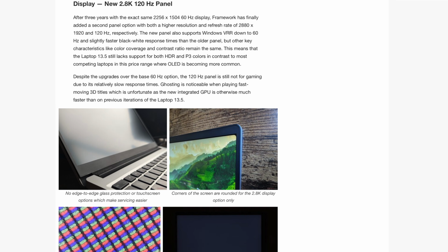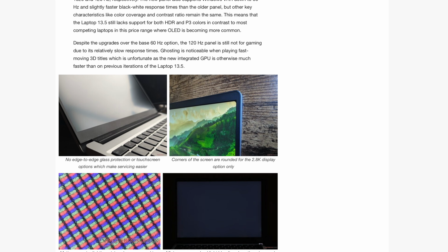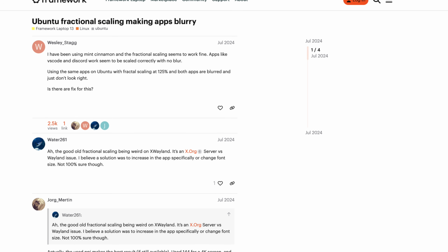I went ahead and picked up the 2.8K matte display, and that's one of the best displays available on a laptop, period. And it's perfect for Linux because at 2880 by 1920, what it allows you to do is 2x scaling, which is perfect scaling, rather than having to do fractional scaling, because I've seen a lot of performance problems and various app incompatibilities whenever you do fractional scaling, and 2x just solves the whole thing.